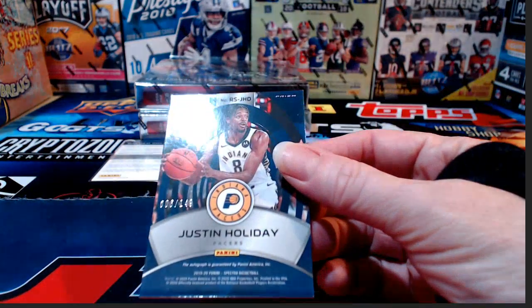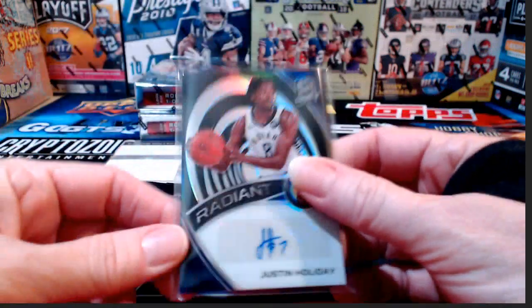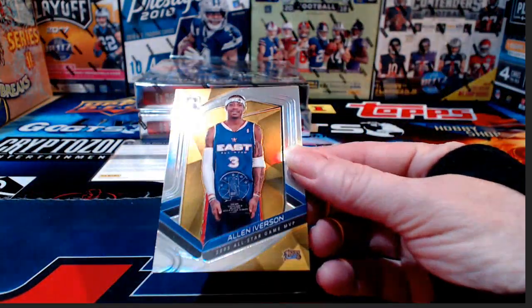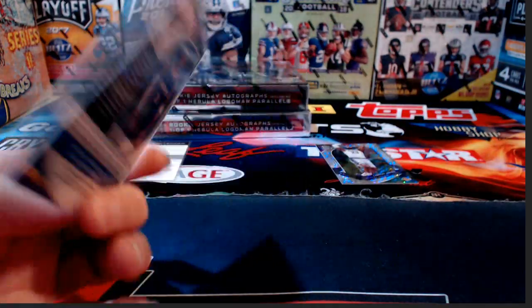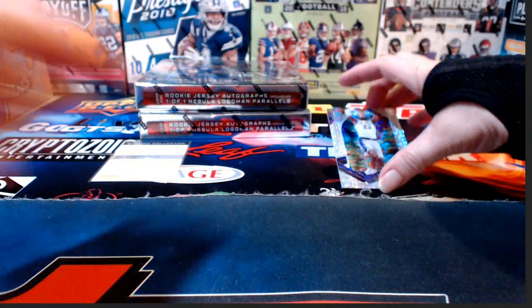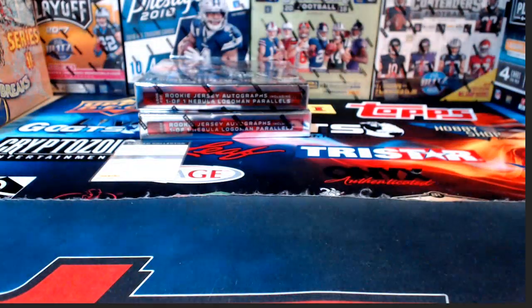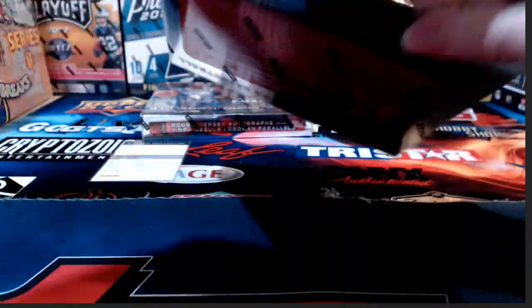On the other side, Justin Holiday. We see this guy a little more frequently. It is numbered to 149. You've got the Pacers and Justin Holiday. On the bottom, we find an Allen Iverson, and that is going to be numbered, what is it, numbered to 10. So the Sixers, Allen Iverson, numbered to 10. And the last one over here, the pattern name I can't remember, and it is the Lakers again, and it is numbered to 99 with Mr. LeBron James. All right, there's box number 2 of 4.